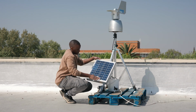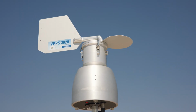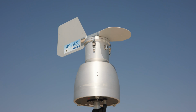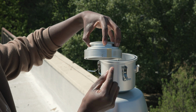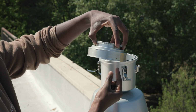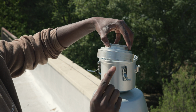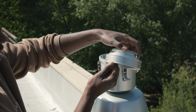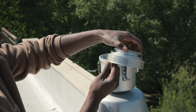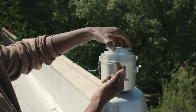So we have this spore trap that is placed on the roof at the NWU university, and it collects the dust and the spores and fungal material that is around the atmosphere. And the drum, as you can see, has a strip all around it, and the strip has Vaseline. And Vaseline allows for the pollen or the spore and the dust to be trapped onto the strip, and in that way collecting the data for 7 days.